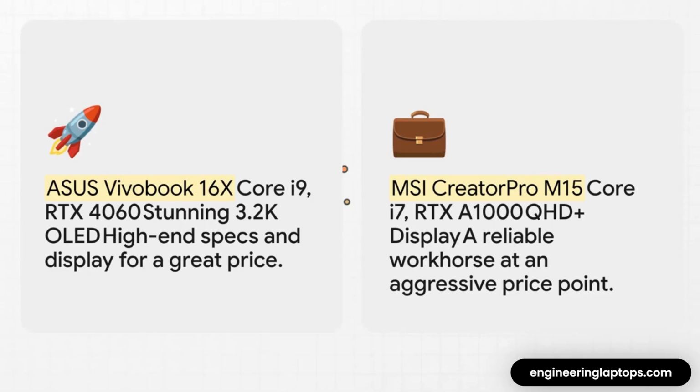Check out the ASUS VivoBook. It's packing a high-end Core i9 processor, an RTX 4060 graphics card, and a ridiculously beautiful OLED screen for about $1,500. That is just a performance monster for the price.